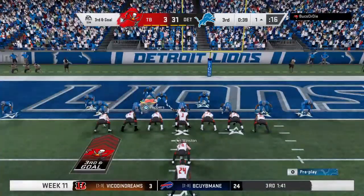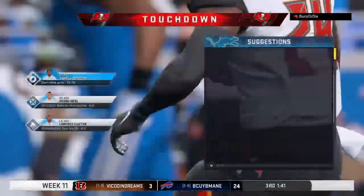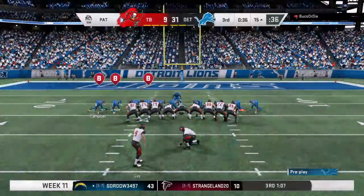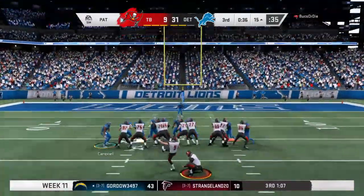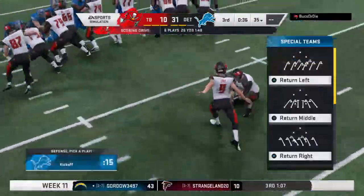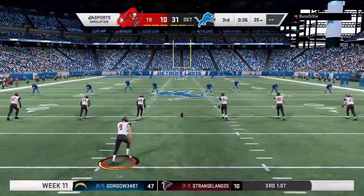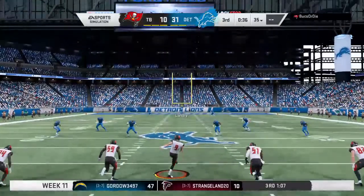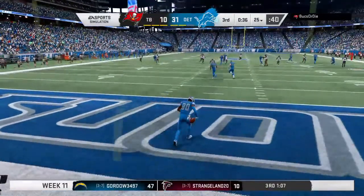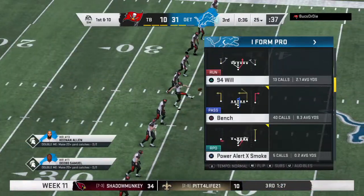Here comes 3rd and goal. They'll try to run this one in. And he's in. Touchdown, Buccaneers. A great play there. Hitting double digits with his 10th touchdown of the season. And the Bucs capitalize on the short field as they take it in for 6. Extra point by Gay is up and good. And that will get him one closer. This will be taken to the back of the end zone. The Lions take over 1st and 10 at their own 25-yard line.